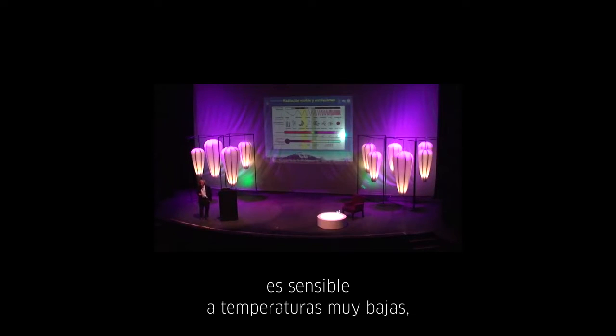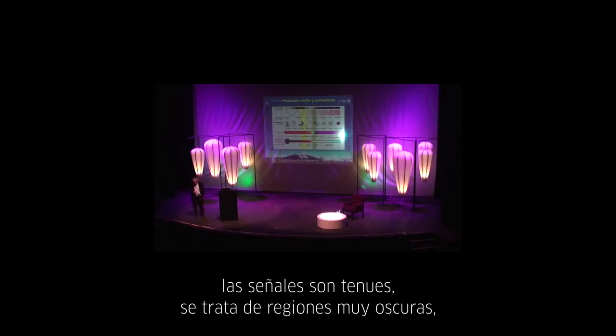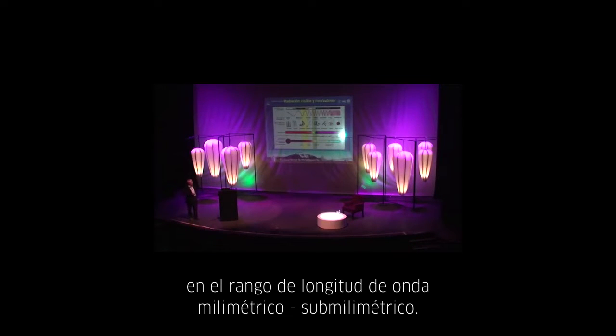You're sensitive to temperatures which are very, very cold, like minus 260 degrees Celsius. And in those regions of space, and I will come back to that later, the stars are formed. There are very obscure regions where you cannot see in the visible, but the wavelengths in the millimeter, submillimeter just pierce through these clouds.